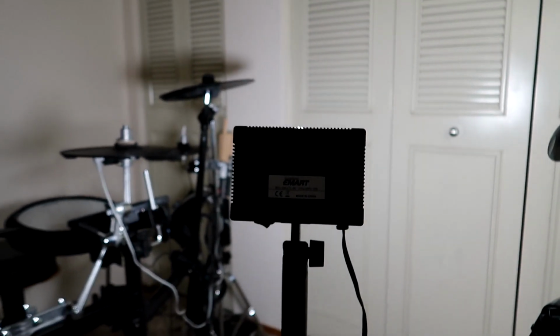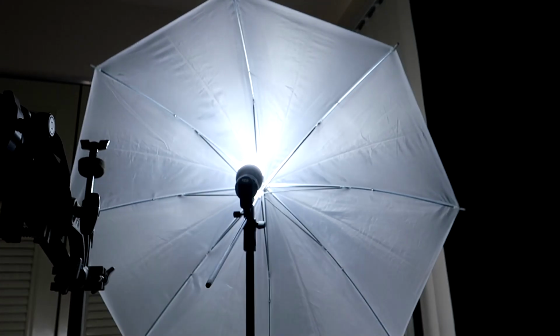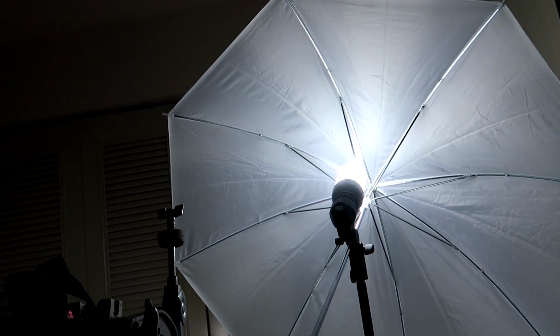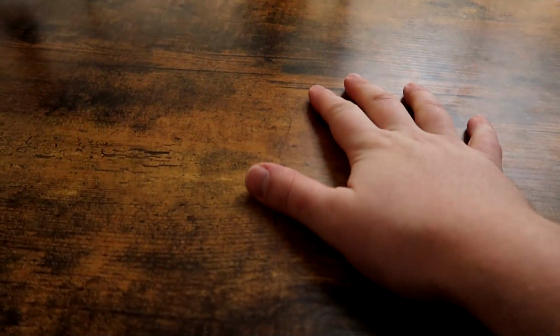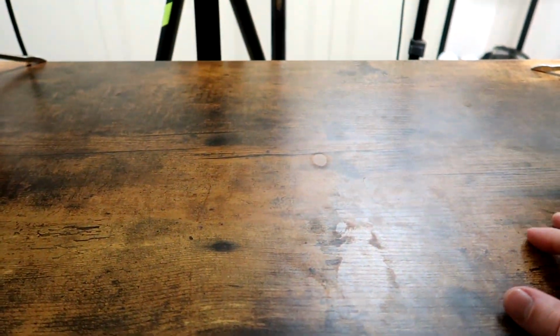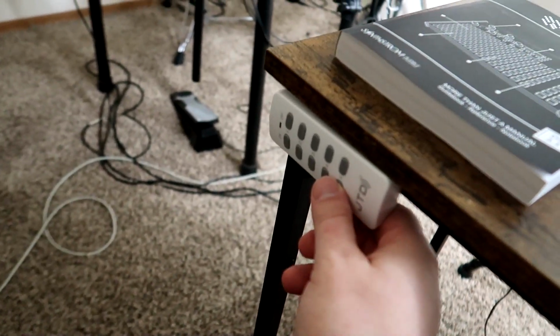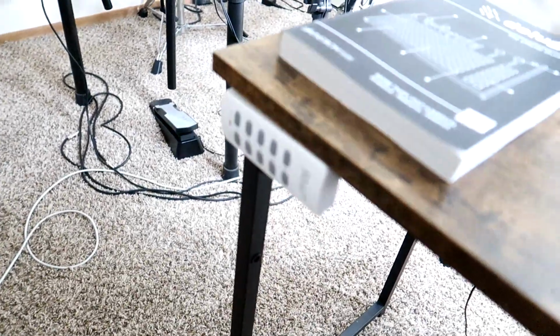I've got 2 of those facing away. And then I have this, I believe this was also an eMart brand as well, this light right here. And those are the only lights I have for this filming setup. I have them all on a wireless outlet, and this button right here turns them all off and back on.